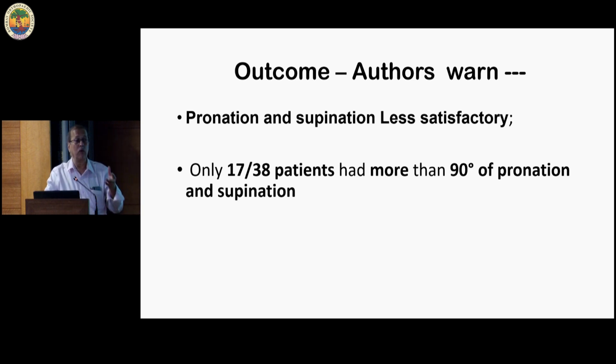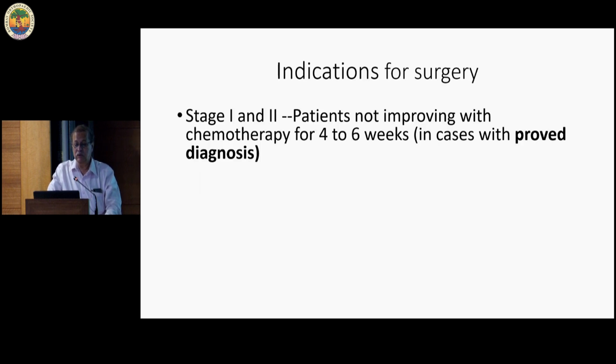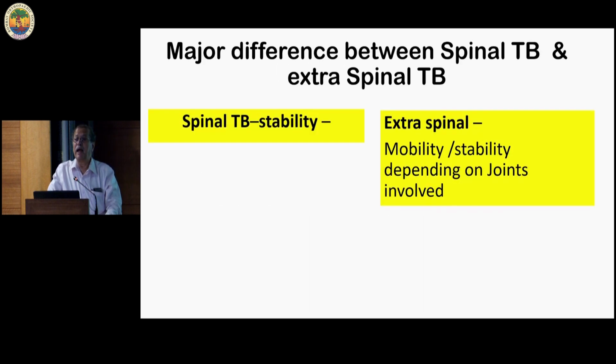Now what were their outcomes? First and foremost, they said that recovery of pronosupination is very poor. Only about 17 out of 38 patients had good, more than 90 degrees pronosupination. And many of them were painful. Not every day, but on exertion. So in this case, this we have already discussed. So as compared to spine, where stability is very important, here especially in upper limbs you need mobile joints.